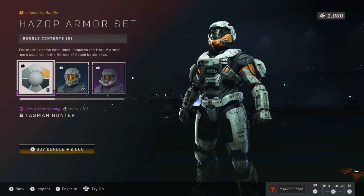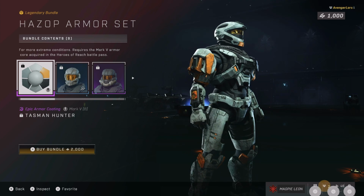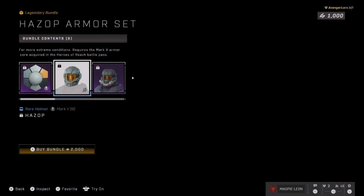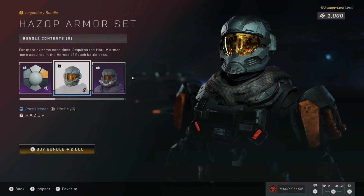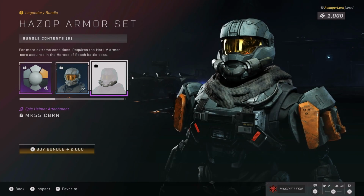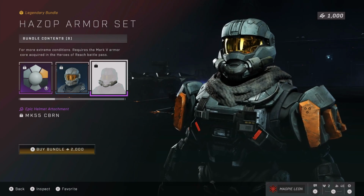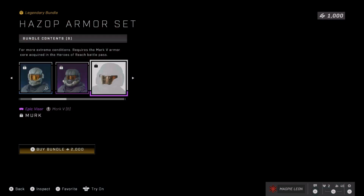And next we have the Hazop armor set. Now obviously you'll all remember this from Halo Reach. The Hazop helmet, or Hazop, however you want to pronounce it, is a really nice helmet, and this bundle is fine. The bundle costs 2,000 credits. You get the Tasman Hunter armor coating, the Hazop helmet, an attachment for your helmets, the Merc visor, which is like a brown visor, a chest piece, 2 shoulder pads, knee pads, and a stance.